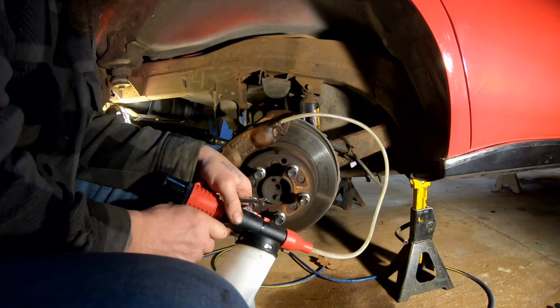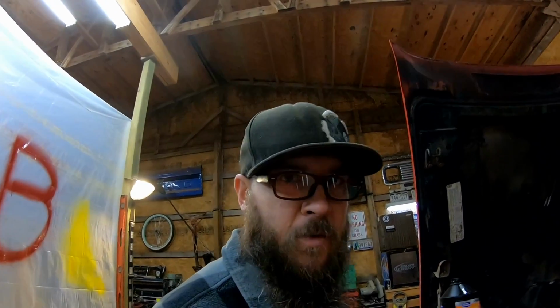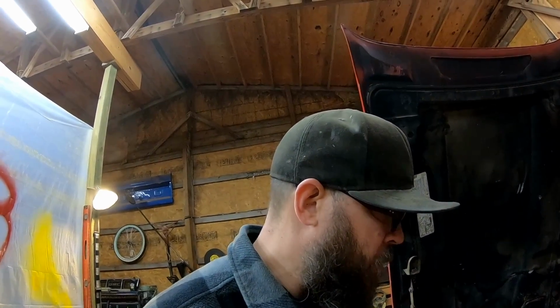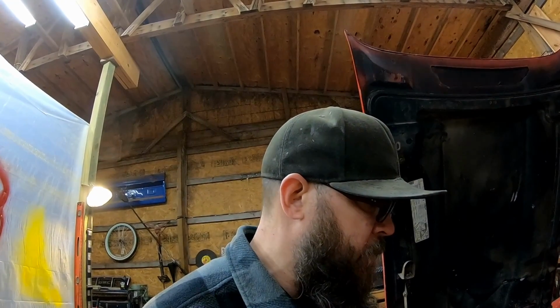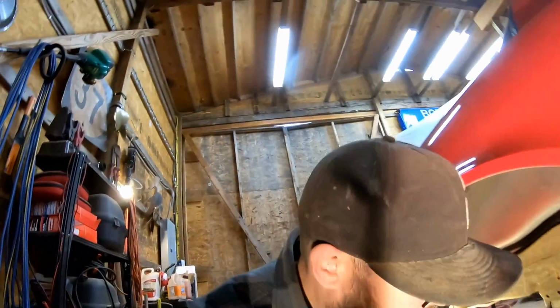Checking the fluid level on my master cylinder here. You want to check it periodically and make sure that it stays full. You don't want it to go empty while you're bleeding, that's for sure. You'll just suck the whole system full of air and you'll just keep going round and round with it. But we're just topping it off right quick. Not sure if I mentioned this before, but you definitely want to start the furthest away from your master cylinder anytime you're bleeding brakes. I'm sure most of you know that already.